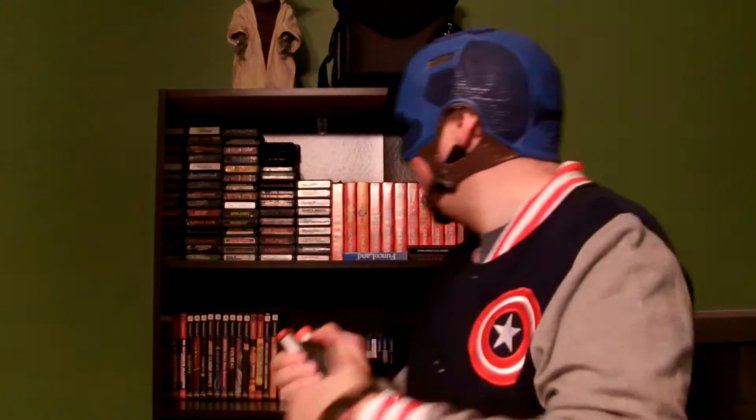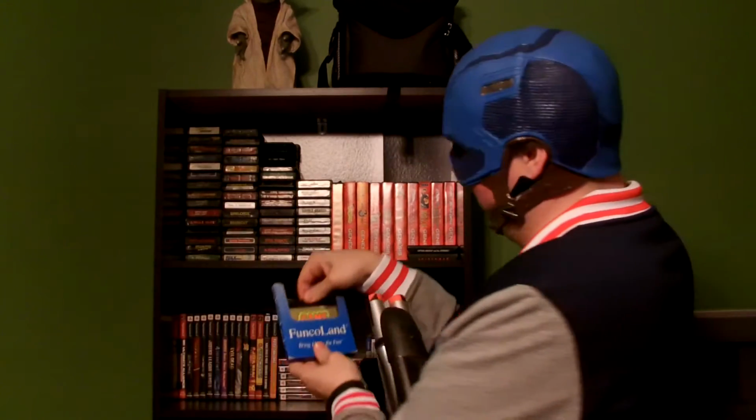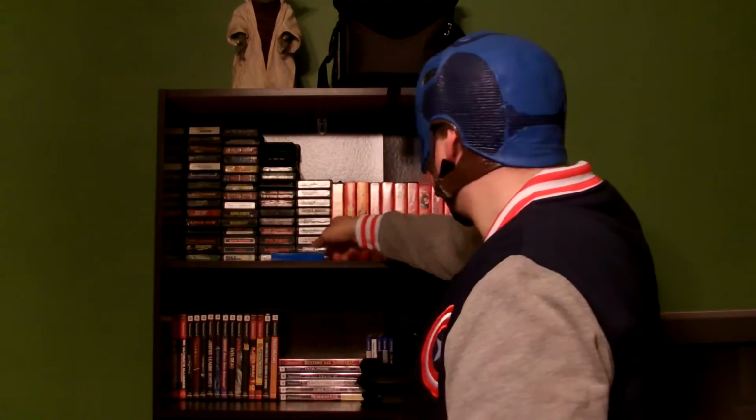The reason I'm going to start with this collection, my Sega Genesis ones, is because it's probably the smallest collection I have. I really don't have a lot for the Sega Genesis. So let's first start. I do have the Game Genie, video game enhancer. I got that because I found it for like $1. I'm not a fan of using stuff like that. I'd like to go legit and do it the hard way.